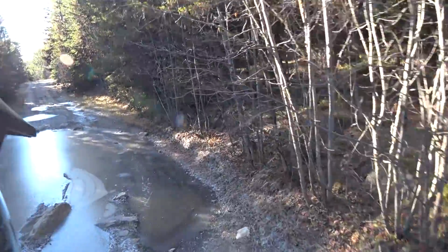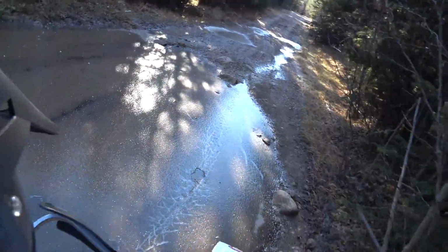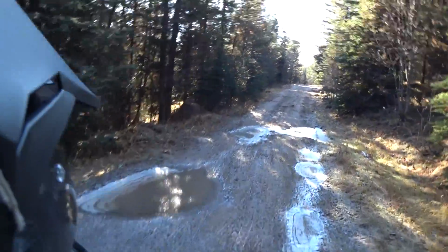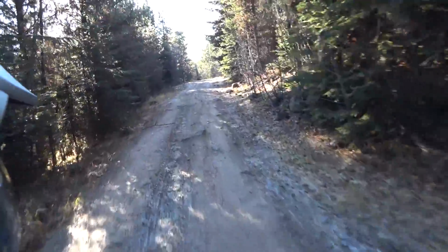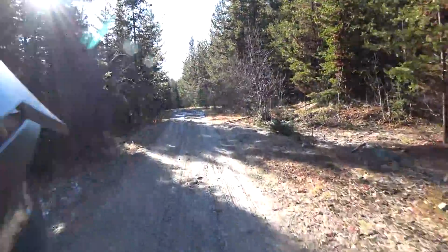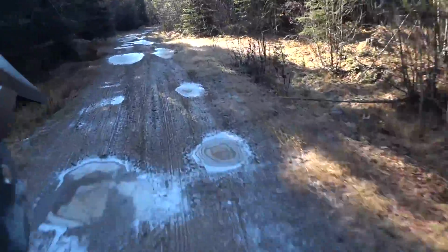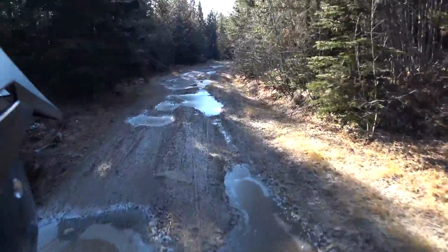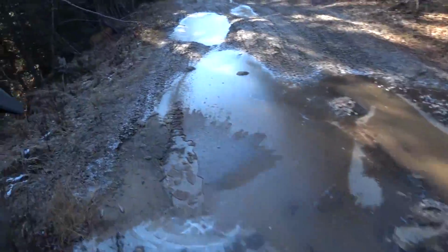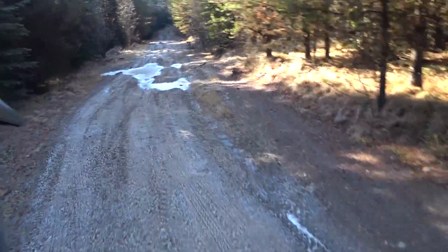Does it look cold to you guys through the camera? Ooh, yikes, that one's not breaking. Yikes. It's fun to play on the ice with no studs with the lighter bikes, but when this one falls over, it's just a whole big thing you don't want to really get into. Ooh, that one broke.